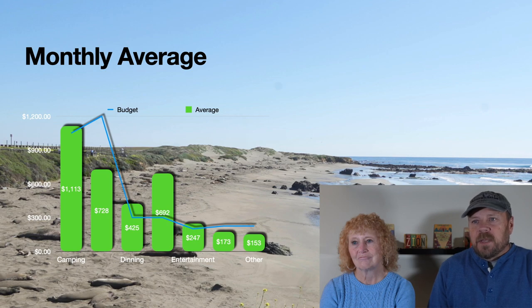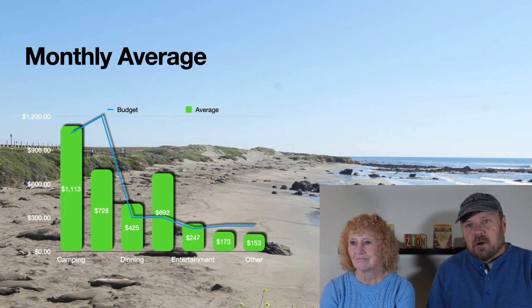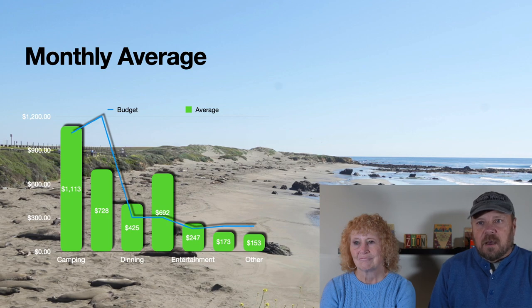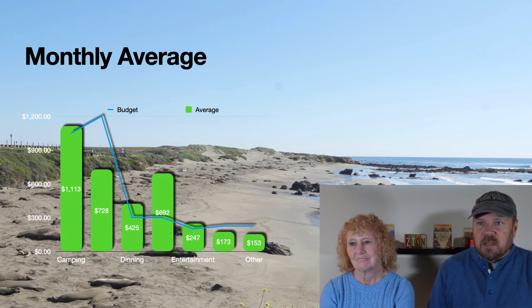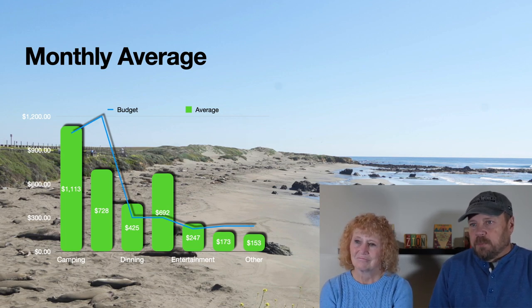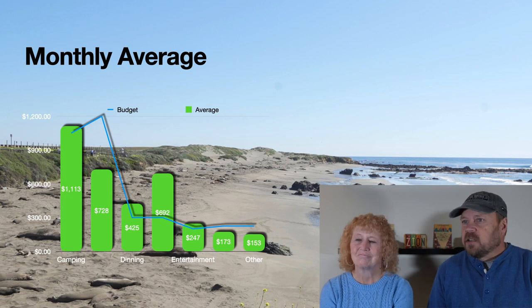As you can see here, what I did is I averaged out the cost over the 6 months to what an average cost per month was. And then the blue line calculates the budget for that. And as you can see, camping was pretty close to being on budget. Fuel was definitely under budget. Food was over budget, and the other ones were pretty close to where they should be. The entertainment and personal and other kind of fell in right where they should be. So overall, I think we did okay on our budget, don't you?